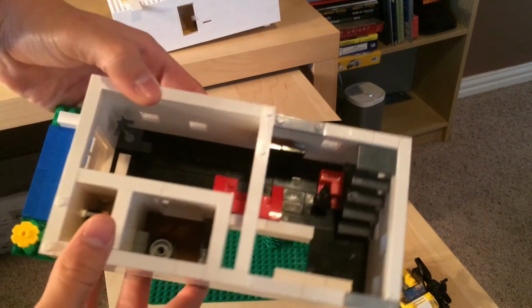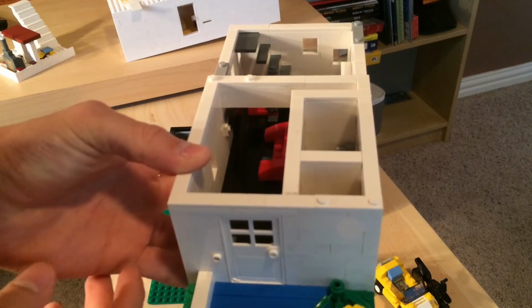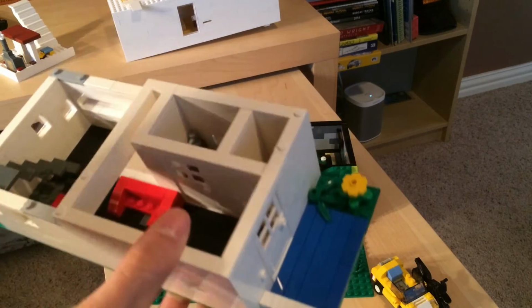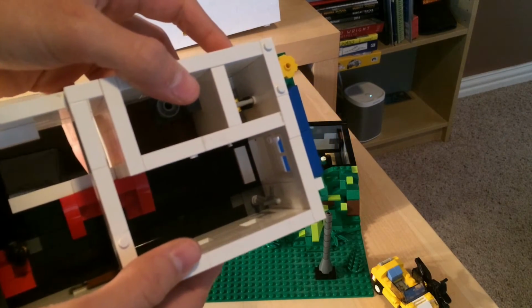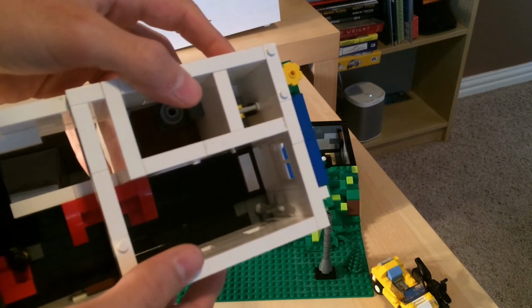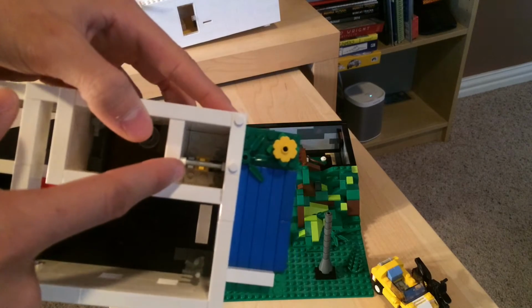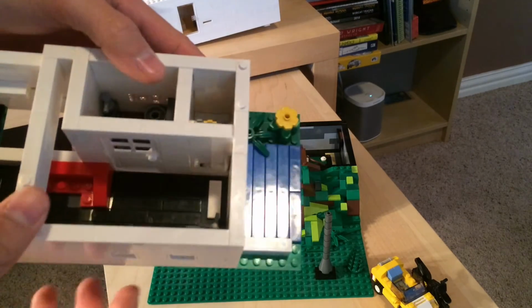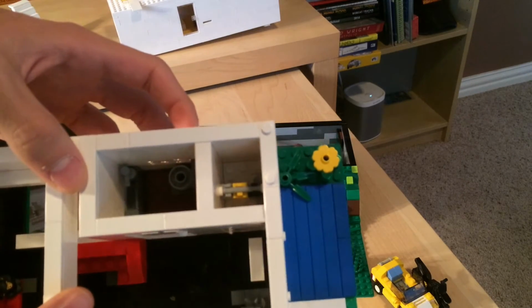Alright, so if you're imagining this as a guest, you see the entry, there's a little doorbell right there, and then you come in, wipe your feet on the rug, and hang your hat on the hat rack. And then right here we have a little coat closet with what appears to be some coats in there, as well as a guest bathroom with just a sink and a toilet.